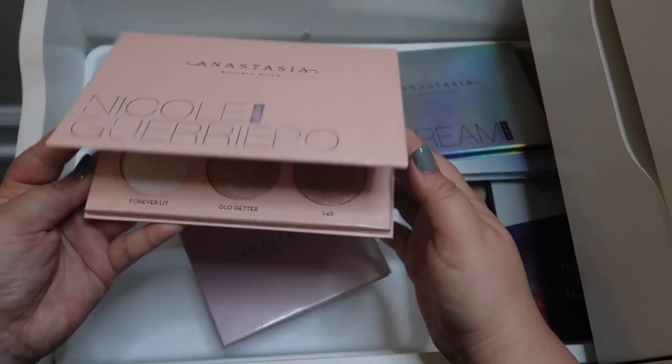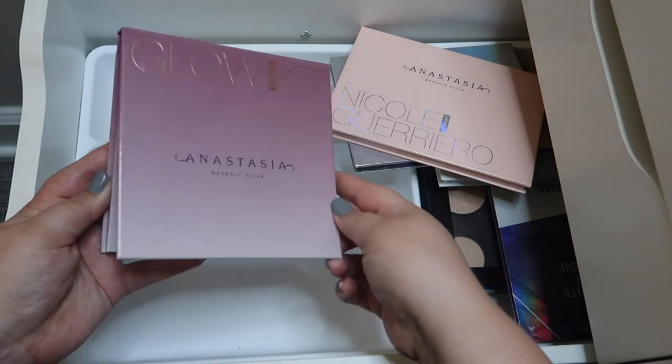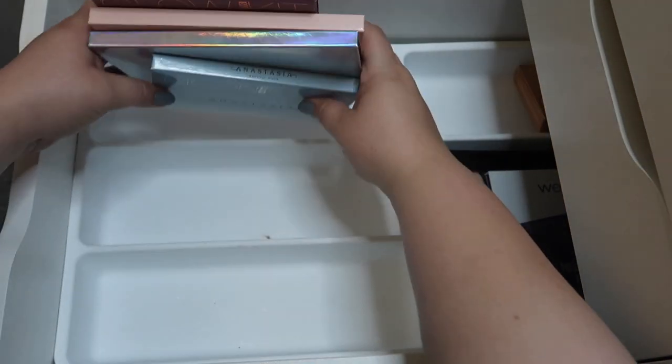I have the Nicole Guerrero glow kit, which is okay, I like them. And then I have the Sugar glow kit. Love these shades. So yeah, I'm going to keep all of those. I do love these glow kits a lot.